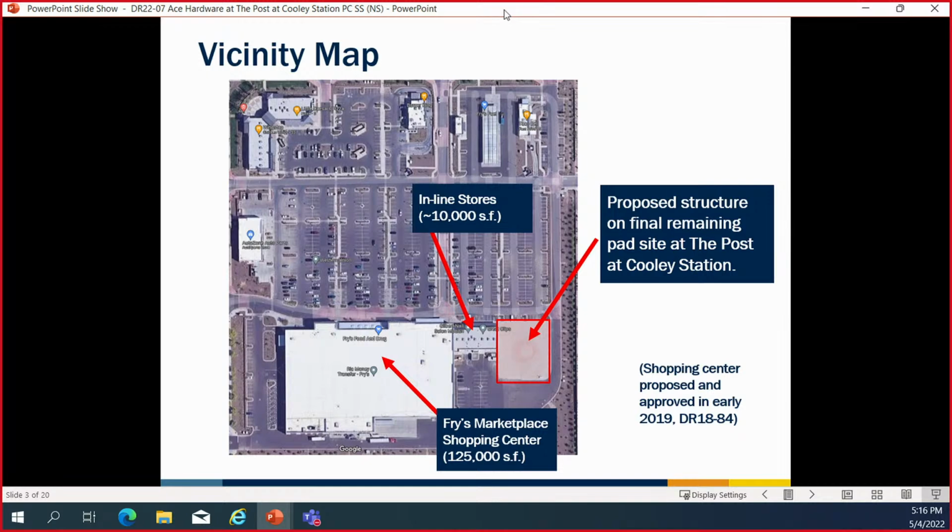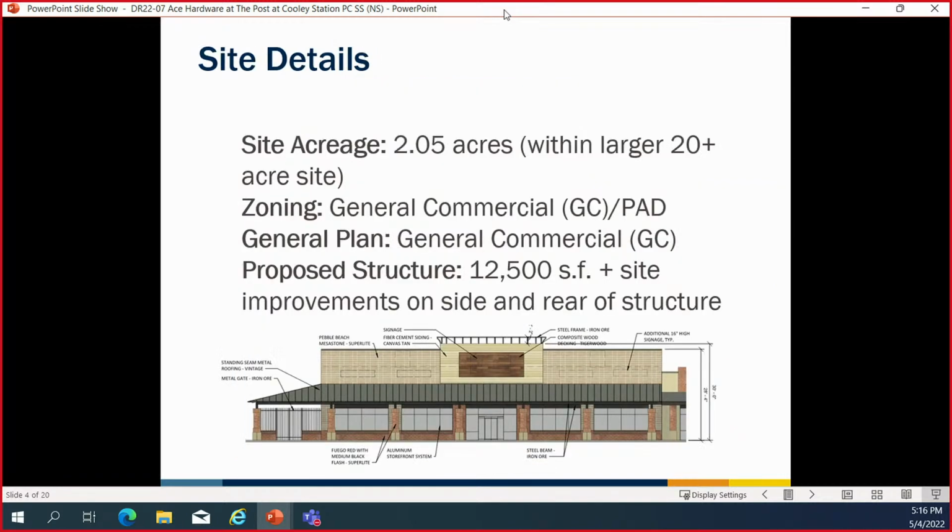This was approved in early 2019. You have a very large shopping center, the Fry's there, the inline stores, and then this one, which is relatively close to the residential areas to the east and to the south of this complex. So it's about a 2-acre site with all of the site improvements that are being done on the side and rear of the structure as well. It's zoned general commercial. It is also in the general commercial category of the general plan. And then there's a preview of the front elevation for this site, but I'll walk through those a little bit more and talk about the compatibility of this pad site with the rest of the shopping center.